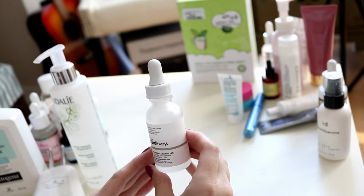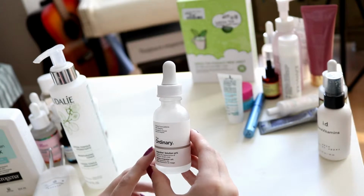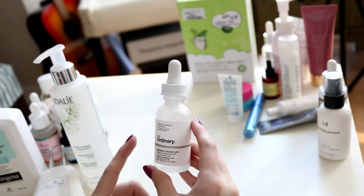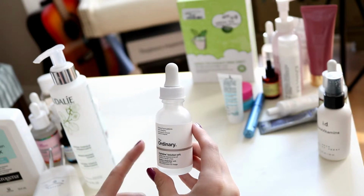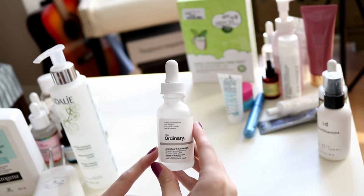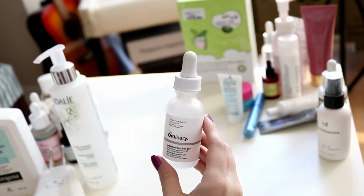I thought maybe this wasn't working for me because I don't really have deep wrinkles. I've been using this just on my forehead specifically. However, a while ago I was watching a video from Angie from Hot and Flashy, and she was like, this does nothing. So it's not just me. I'm basically just using this to use it up.